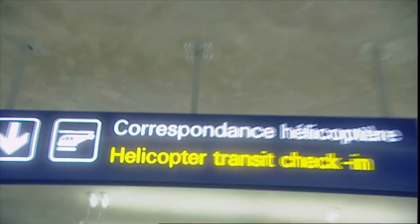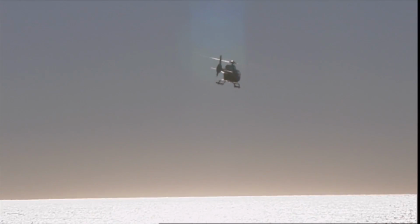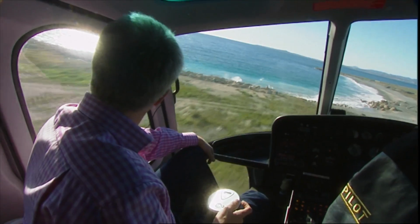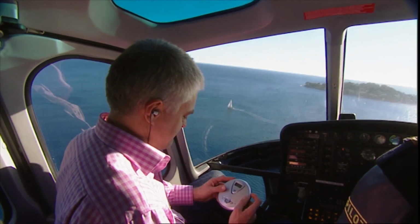When we landed in Nice, we thought we'd put them to an even tougher test, so paid up €70 and took the helicopter taxi to Monaco. Helicopter pilots use specially uprated noise-reducing headsets worth £500. If the Shure earphones worked in a hostile aural environment like this, they'd work anywhere.